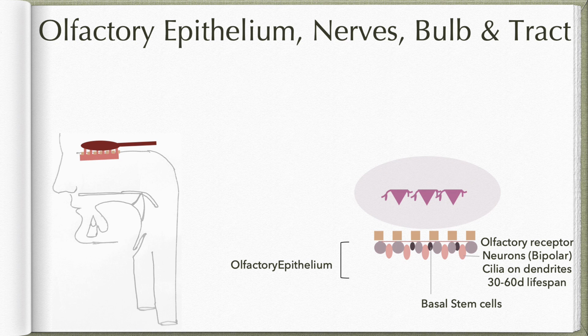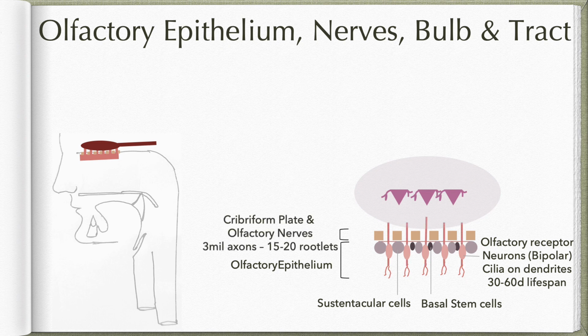The third type of cells are the sustentacular cells. These will support both olfactory receptor neurons as well as the stem cells. So here we are seeing the cilia which will be having the surface receptor molecules which will combine with odor molecules. If the impulse is strong enough, then the impulse will be transmitted through the dendrite to the body to the axon, and these axons will join together to form 15 to 20 olfactory nerve rootlets on each side. There are a total of about 3 million axons on either side.